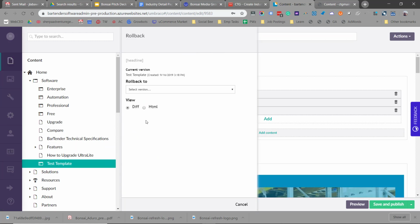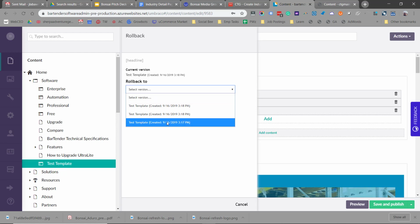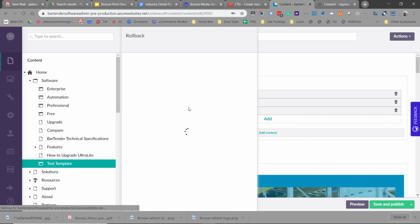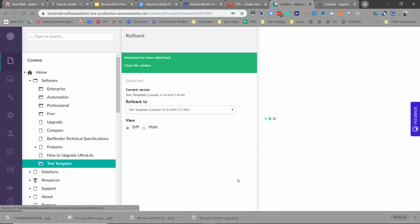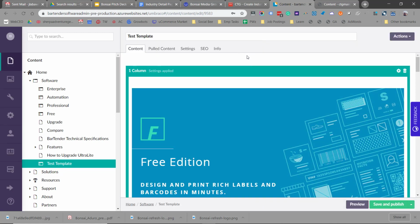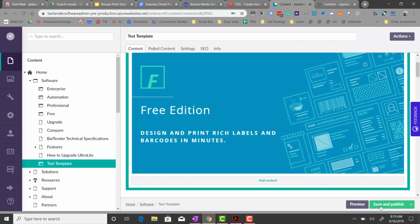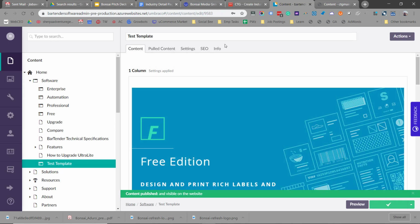So Umbraco handles all the versioning control. All I have to do is come back here and select the previous version, say this one, and then it's automatically going to show me what's different. I can just roll back, and now we can see that the section that I had previously deleted shows back up. I can save and publish, and that information is there.